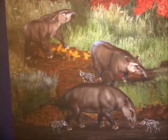Juvenile species of animals anywhere in the world are rare. The skeletons of babies are very fragile, and they very rarely survive the fossilization process. So to have a complete articulated skeleton is pretty rare.